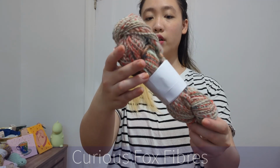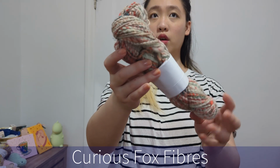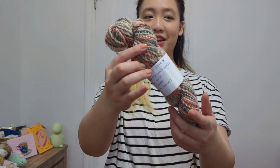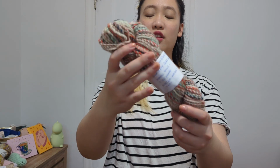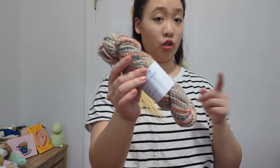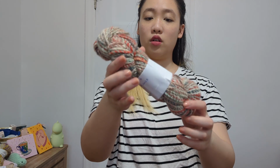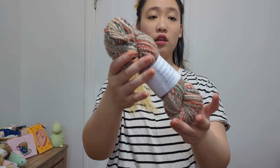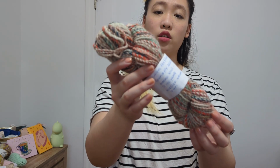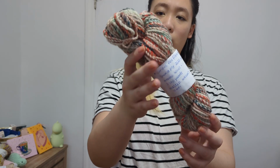It's from Curious Fox Fiber, and I got the fiber from Boutique Crochet & Co., which unfortunately they're closing. But Zoe is keeping their hand-dyed yarn business, which is awesome, because they moved, I think, and they decided to close the store. But again, best of luck for them. But this is a mix of like holiday color, I would say. And I do love how it turned out.